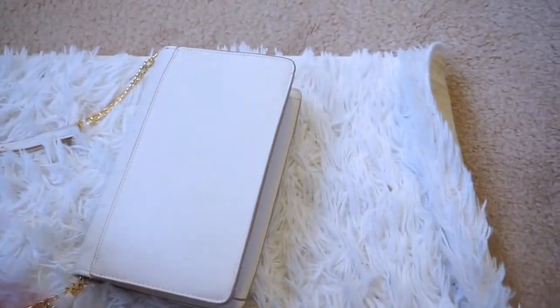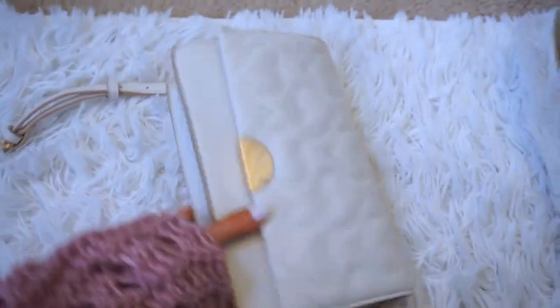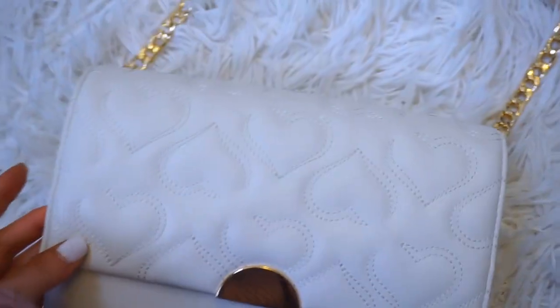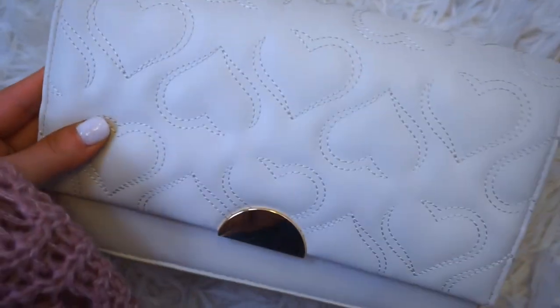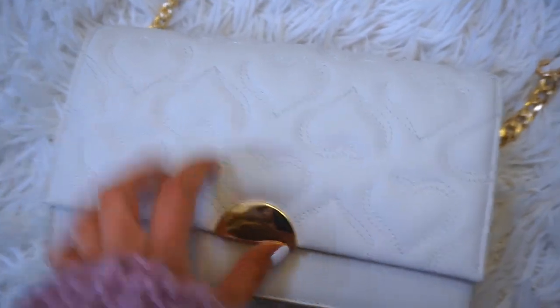And oh my gosh, I almost forgot my bag. I put it down on the floor and then I didn't put it back on. So I don't think I've shown this in a video yet, but I showed it on Instagram. This is my newest bag in my collection. It's from Target and I am obsessed with it. I love the imprinted hearts on here. They're stitched in. They're so pretty. And I love the gold detailing.